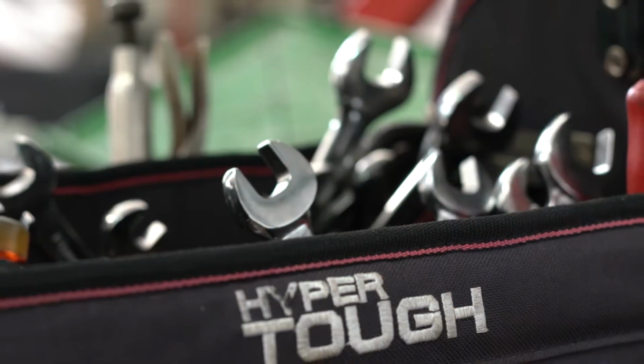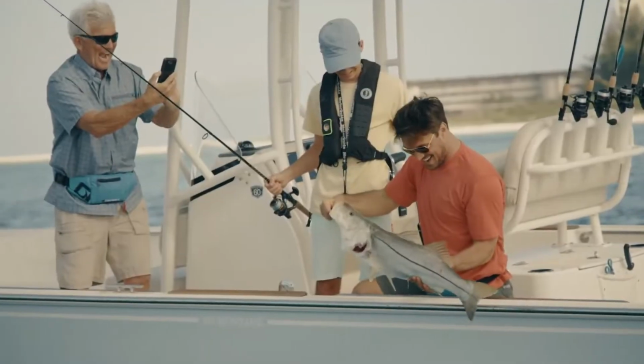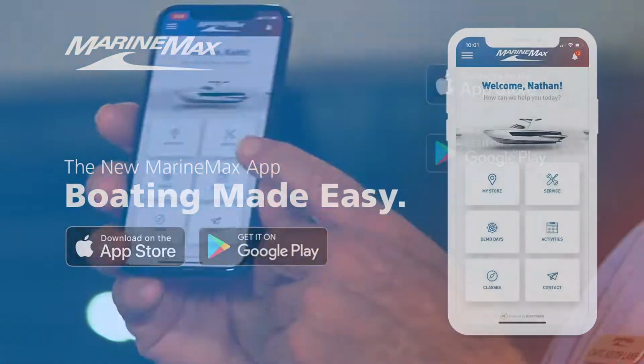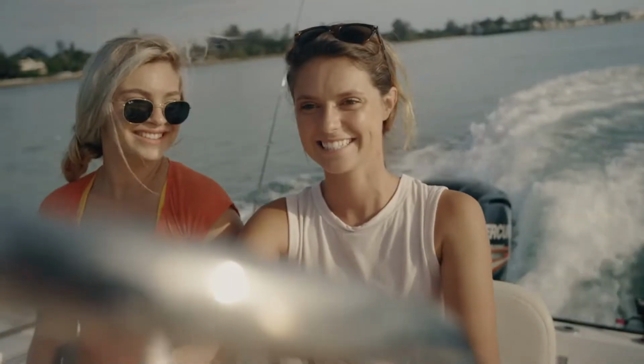Are you ready to spend less time taking care of your boat and more time out on the water? Well, we've got you covered. The all-new MarineMax app, available on iPhone and Android. The MarineMax app has one goal: to keep you out on the water with your family and friends.